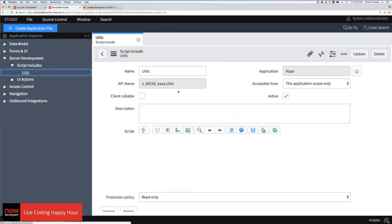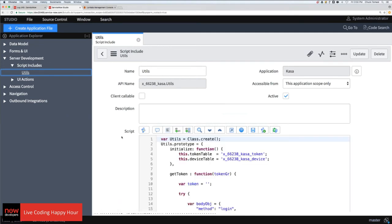developer.servicenow.com. If you look at the header, there's a link in the nav for API, and you can find all the APIs up there. It's got them broken down, whether they're client-side, server-side, scoped, not scoped, that sort of thing.